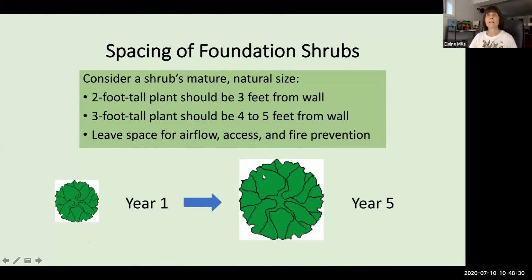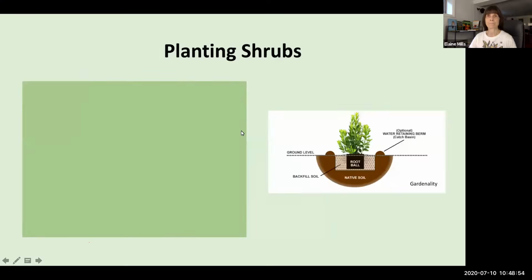And I was reminded in one of the presentations during Master Gardener College that in our region, fire tends to spread on the ground. And if you have plants that are too close to your home, if they were to take light, they could allow the fire to spread to your home. So you want to allow plenty of distance between the plants and the wall of your home.